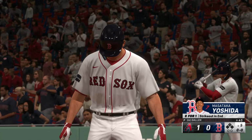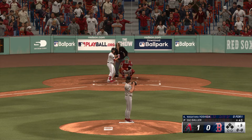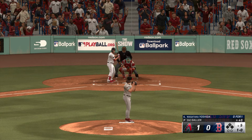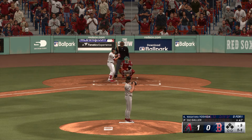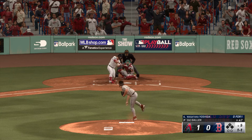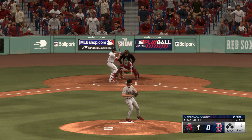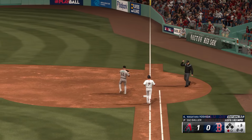Back here in Boston, we head to the bottom of the fifth. Here's the Boston cleanup hitter, Masataka Yoshida. Ball one, no strikes. Right through there for a strike. Now 1-1. Sliced hard but foul. Right-hander kicks, deals. Ripped on the ground, and the leadoff hitter is retired in the fifth.